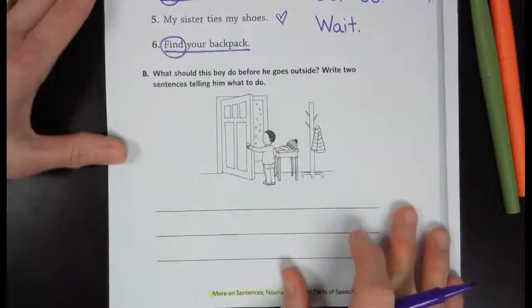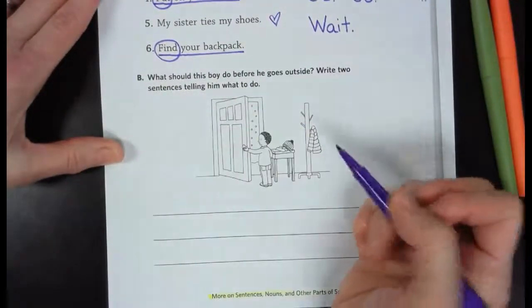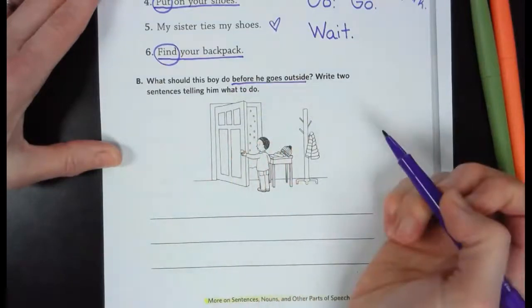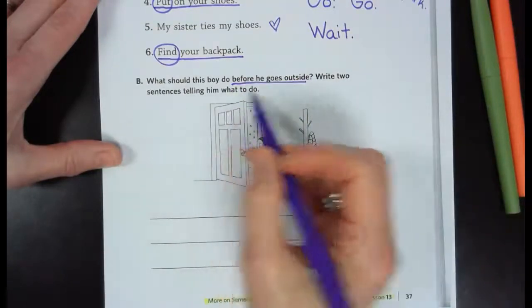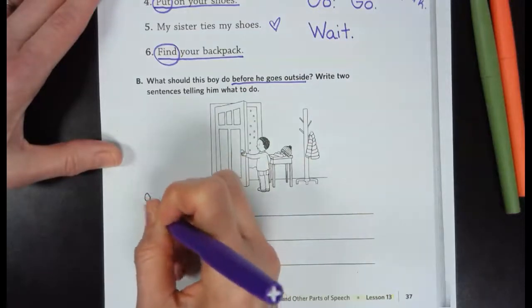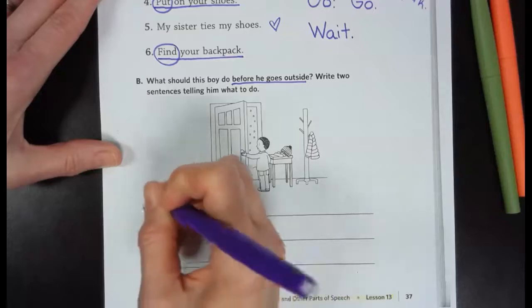All right, so at the bottom we get to be a little bit creative. What should this boy do before he goes outside? Write 2 sentences telling him what to do. Ooh, I like it. We get to be a little bit bossy. All right. I like to be bossy.